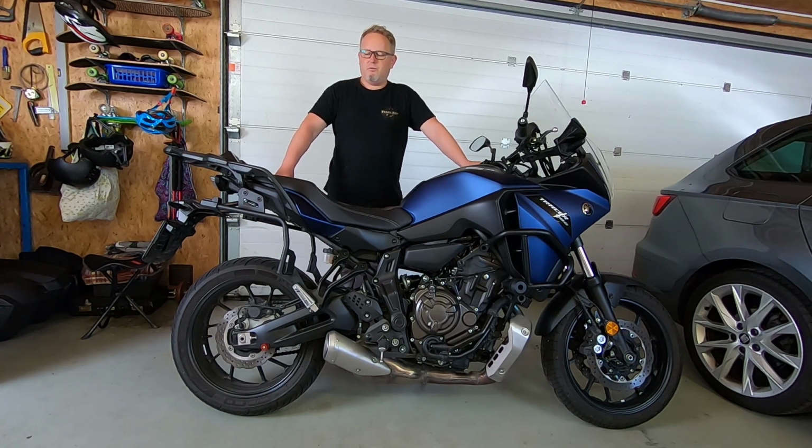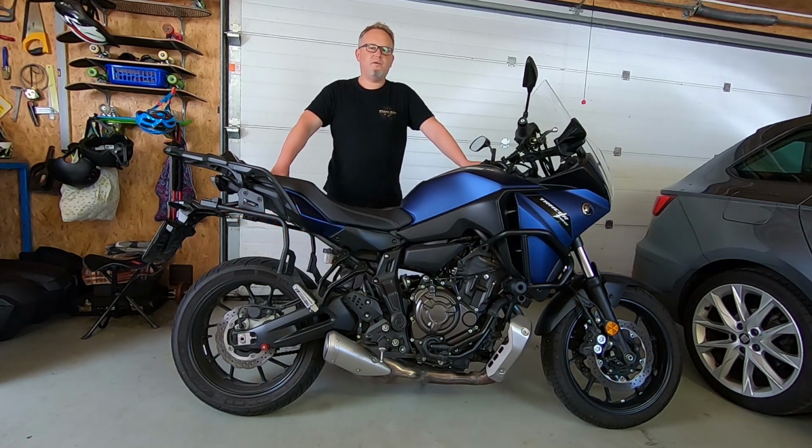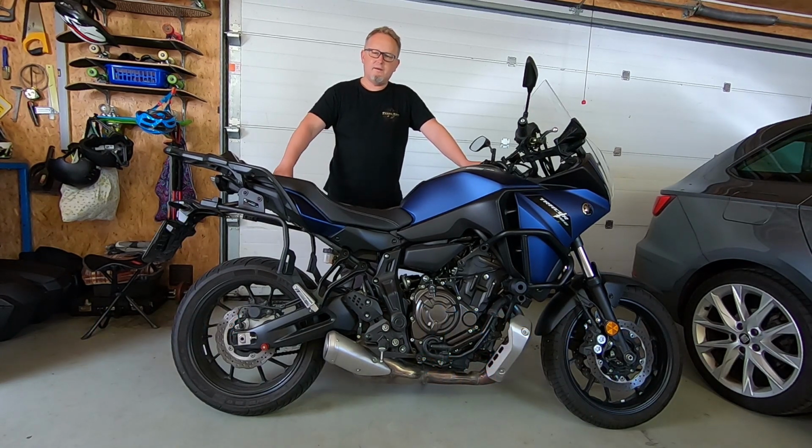It's unbelievable. When I ride the Yamaha Tracer 700, I ride either 3 or 4. I cannot imagine 5 or 6 in the city while following the speed limit of 50 km per hour. But with this Tracer 9 it's possible. Even though it's maybe 20 kilos more in the city, no problem. It's not so light like with this bike, but no problem. It's a bigger bike in the city, also a good option.